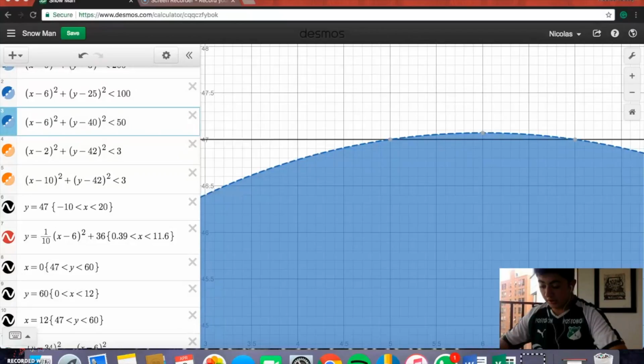I first wrote both equations, which were (x minus 6) squared plus (y minus 40) squared is equal to 50. Well, this is the equation of the circle combined with the equation of the line, which is y equals 47. After doing that, I expanded both equations, which ended up giving me x squared minus 6x minus 6x plus 36 plus 39 equals 50. Then I combined like terms, which gave me x squared minus 12x plus 85 equals 50.